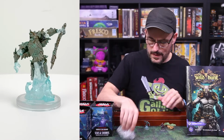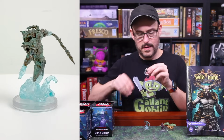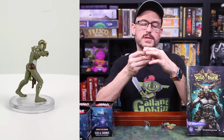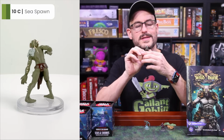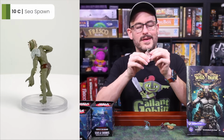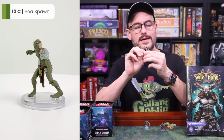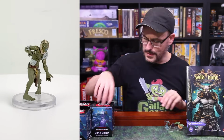Ooh, the druid fell over. Finally, one more. We have, ooh, that looks like a, am I right? A sea, oh, it's a sea spawn. Very cool. All right, yeah, you can see all the little caked up sea growth on this little fella. Yeah, it's a cool looking mini. And I noticed that he's not bent despite the relatively thin legs, which is always a good sign.